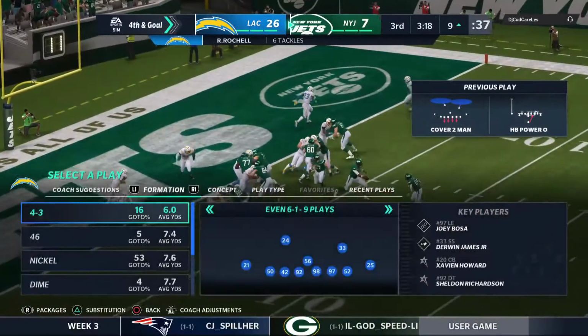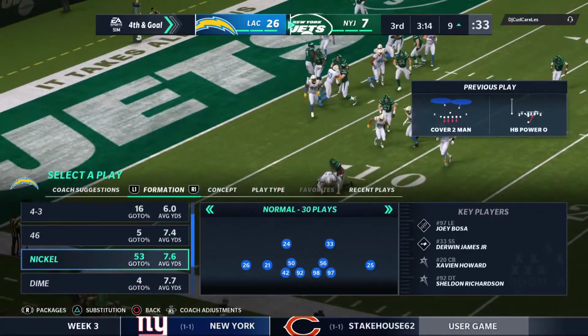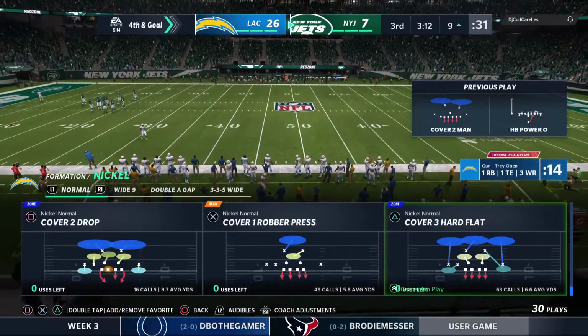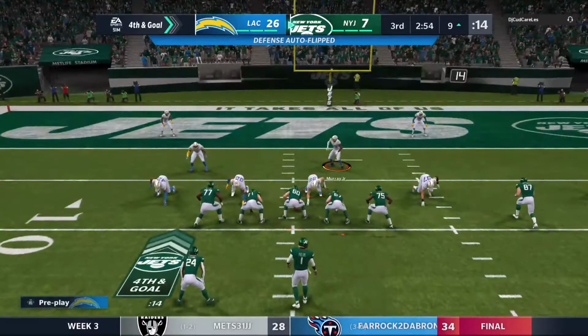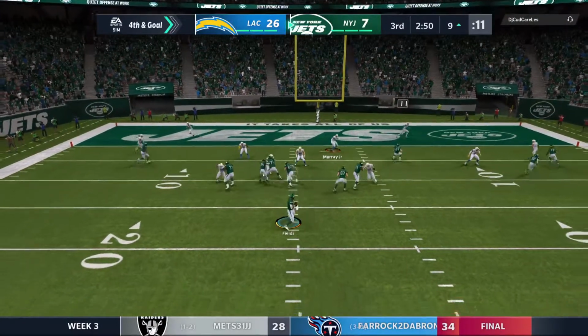And now down 3 scores, I don't think there's any decision at all. You've got to go for it because you don't know how many more times you're going to get an opportunity. Field goals, they're not going to cut it in this situation. The offense stays out there. A big challenge here from this far back, but they're going for it on 4th and goal.